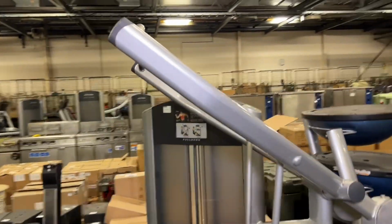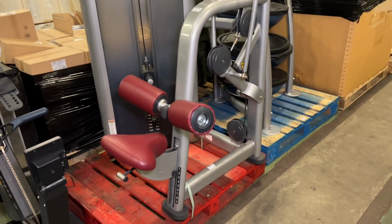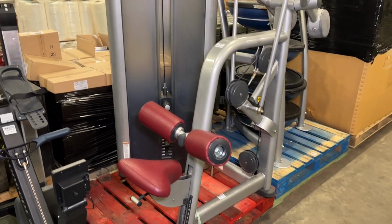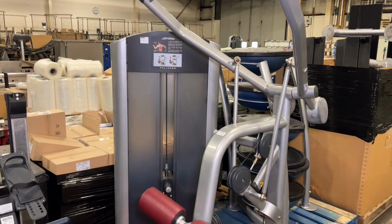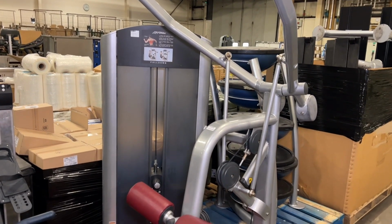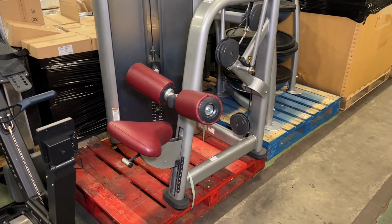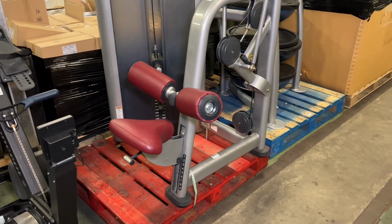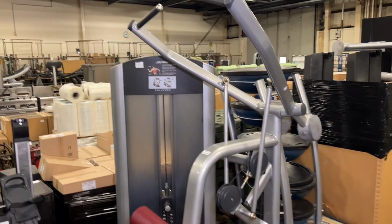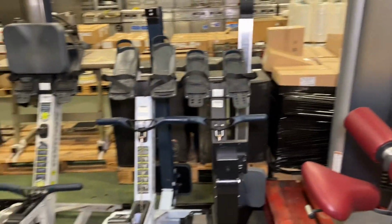So we have a pull down here, Life Fitness pull down. So if you've watched the first video, or if you look earlier in the auction, this line of Life Fitness equipment we've got earlier in the auction, they're in the 500s region from memory, that are all of this model in this line. So if you're thinking about getting those ones, we do have this pull down machine a little bit later on as well, and that is at lot 756.